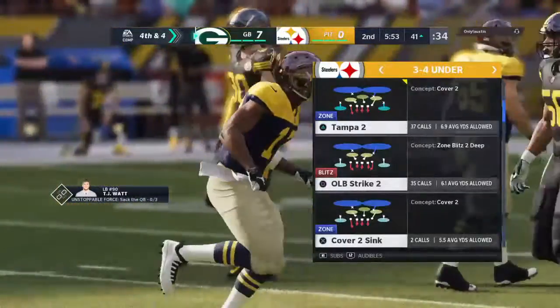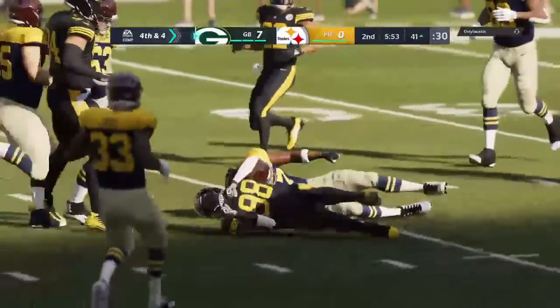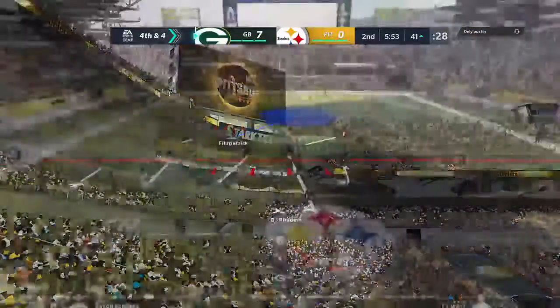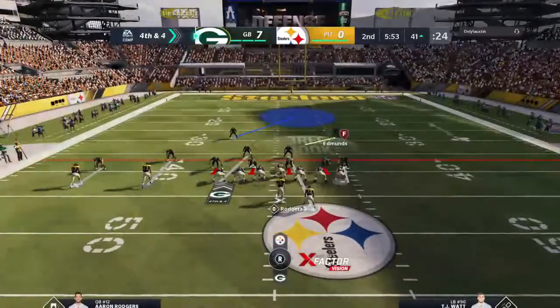4th down now. From a defensive perspective, they had exactly what you want anytime they want to throw the football. There was pressure on the quarterback. They were getting after him, and they tightened down on the receivers and forced the incompletion.